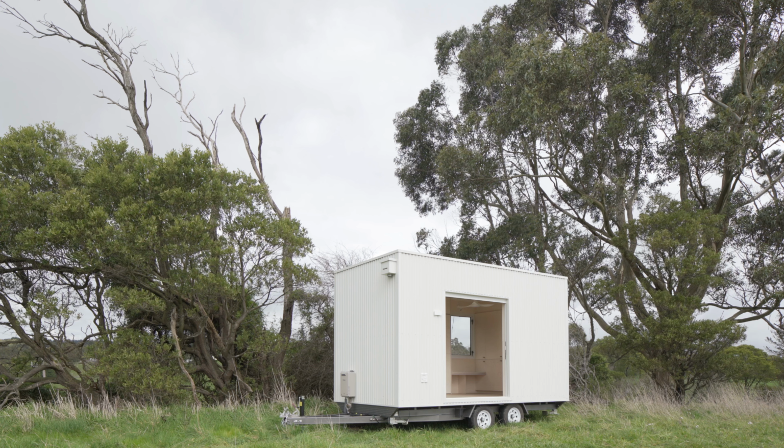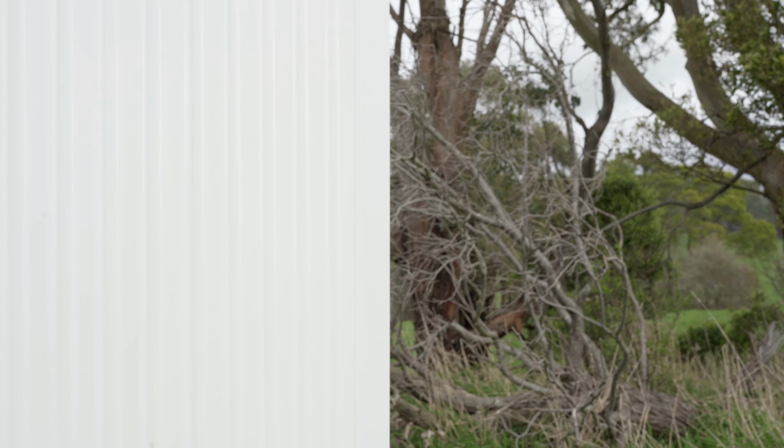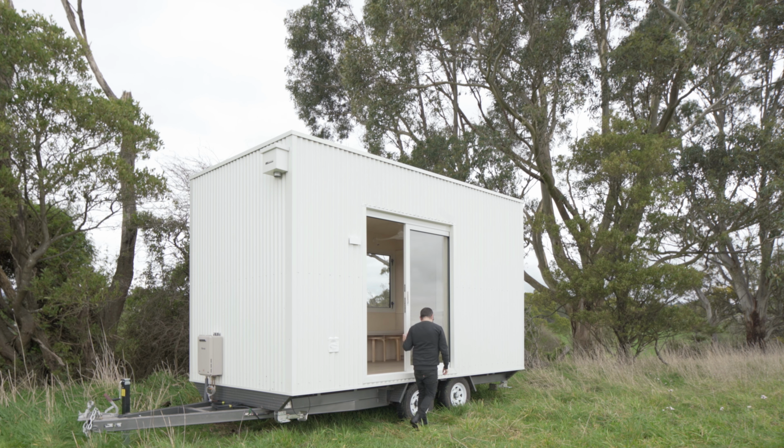A strong reference was those simple Colorbond shelters that I think is clearly evident in the cabin that we've designed, in that it's a boxy structure, it's an agricultural material, it's robust, so rather than the slapdash quality that some of the livestock shelters have, the base cabin has the architectural qualities of those spaces but a highly refined version.